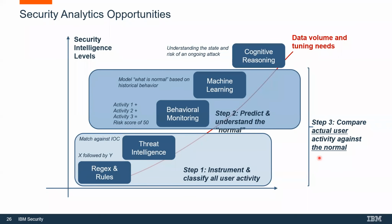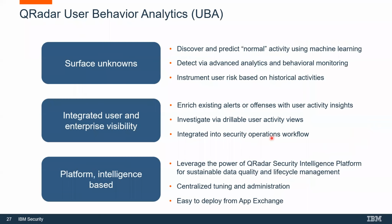So now that we're here, let's see, page down, I'm going to hit this one. Under UBA, I really want to make sure that I can detect and predict that normal activity, machine learning, and then I want to apply some advanced analytics to it, and then have historical activities associated with it. Then I also want to enrich these existing alerts and offenses with the user activity. So here's where we start having a lot of fun.